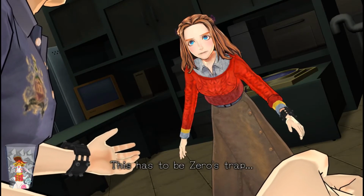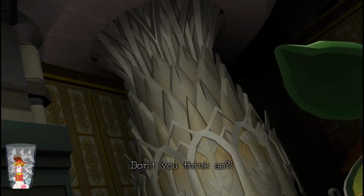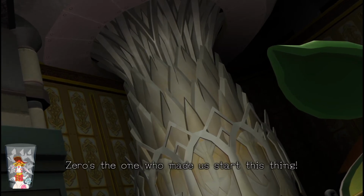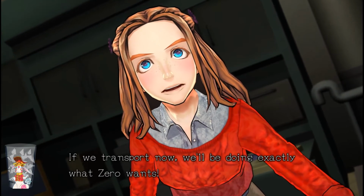This has to be Zero's trap. A trap? Don't you think so? Zero's the one who made us start this thing. If we transport now, we'll be doing exactly what Zero wants.